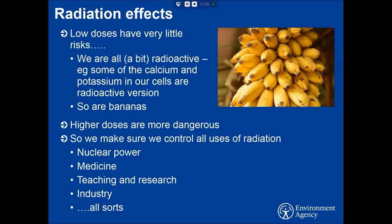Having said all that and scared you all witless, it really is important to say low doses have very little risk. In fact, every one of you and me, are a bit radioactive. Some of the chemicals, some of the atoms in our body are radioactive, just as it is. We're all made up of a whole range of chemicals that have come out of stars, from all sorts of history. And some of those atoms are radioactive. Some of the potassium in our body is radioactive. Some of the calcium in our body is radioactive. And we're all living perfectly normal lives.